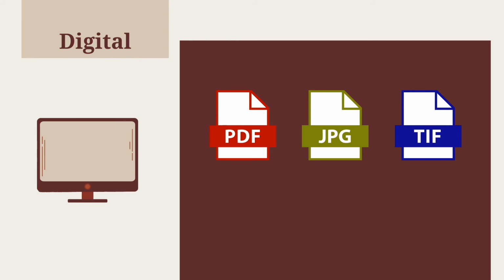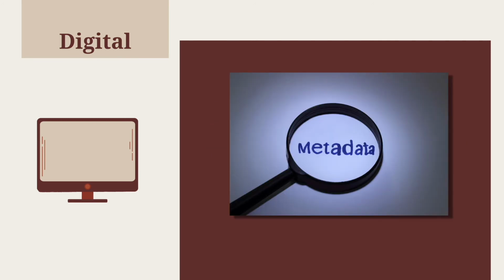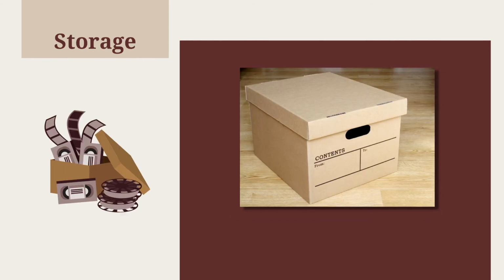Organize the scanned files on your computer and back them up on a separate drive, like a hard drive. It is important to have 2 copies on different devices in case one storage device fails. And don't forget to add metadata. Describe the file as best you can to help with organization and with locating it later.